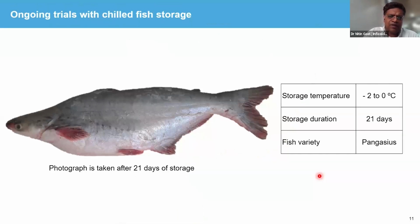This is another example, of fish. If fish is not cooled, the price of fish goes down by 50% within 24 hours. It is one of the most perishable commodities, and we were able to store fish in our solar cold storage for 21 days. This is one example photograph, and in this particular case, the temperature was in the range of -2 to 0.